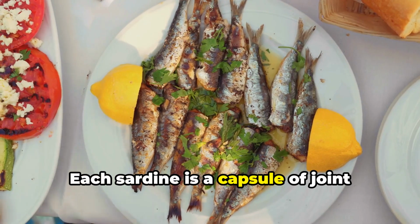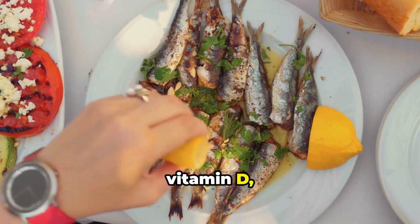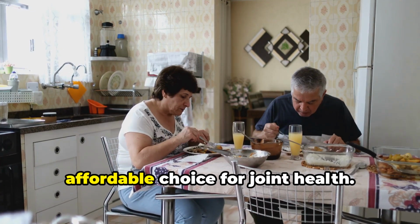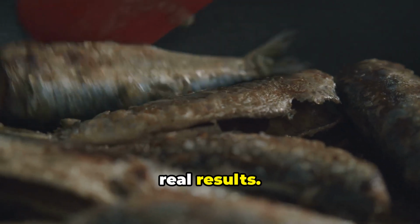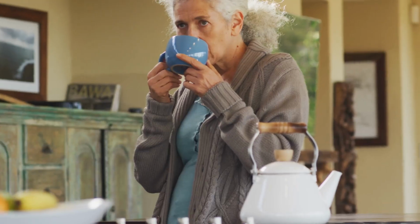Each sardine is a capsule of joint medicine: collagen, omega-3s, vitamin D, and calcium. For anyone over 50, sardines are a smart, affordable choice for joint health. Make them a regular part of your diet for real results. Ready for the ultimate healing elixir? Let's move to number 2.